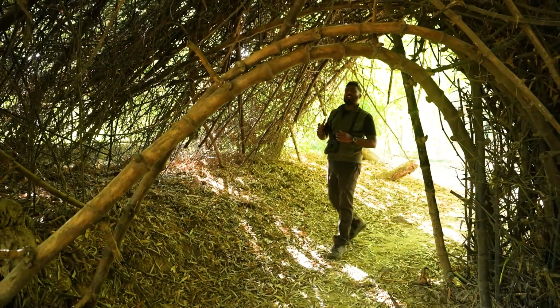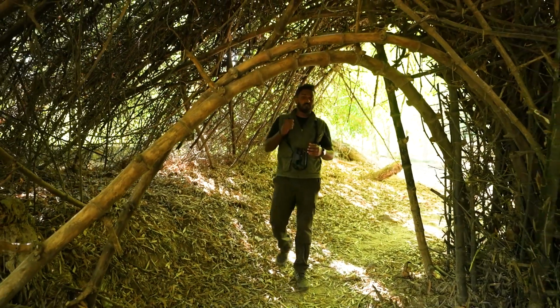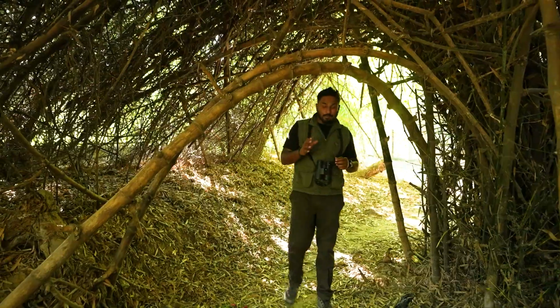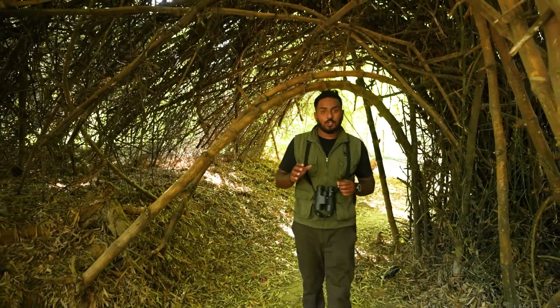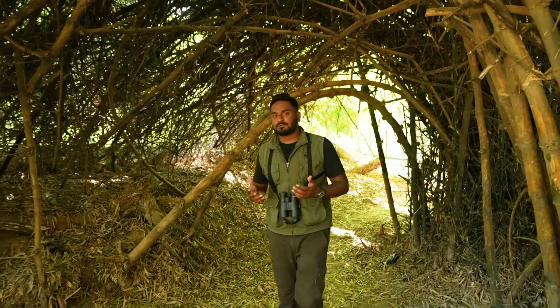Now you know what kind of flora and fauna you can observe in your backyards. So step outside and explore your backyard's ecosystem. You never know what you might find.